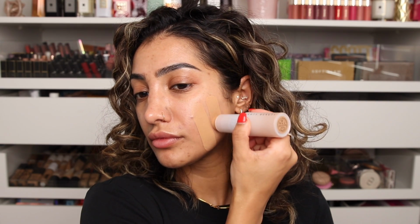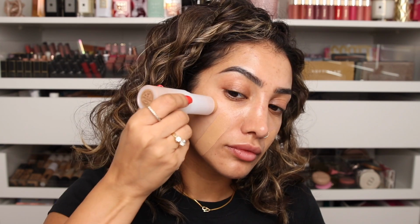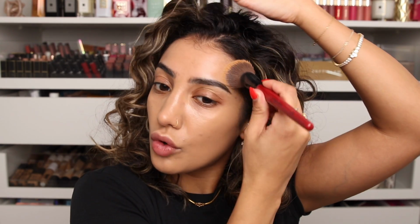You can apply it at home, or you can take it on the go with you and top up if you need to. It's super easy to apply. I'm literally just going to take a few strokes of this onto my skin and then blend it out. I'm also taking this in the shade 11. I love the shade match, and with this you can go as light or as heavy as you want.